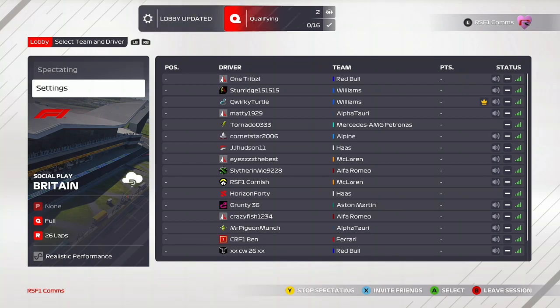Good evening, ladies and gentlemen, and welcome to RSF1's F2 division. It's round number 10 of the season. We are nearly halfway in this mammoth season, but we've still got plenty of lovely tracks to go. And this is one of the many beautiful tracks left. We are at the British Grand Prix, the Silverstone Raceway.